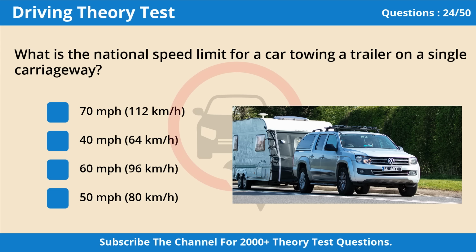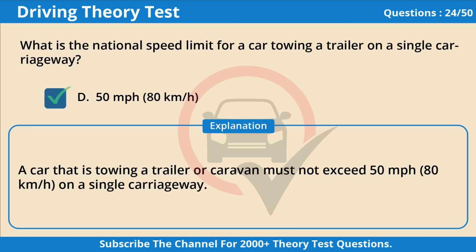Question 24. What is the national speed limit for a car towing a trailer on a single carriageway? A. 70 miles per hour, 112 kilometers per hour. B. 40 miles per hour, 64 kilometers per hour. C. 60 miles per hour, 96 kilometers per hour. D. 50 miles per hour, 80 kilometers per hour. D. 50 miles per hour, 80 kilometers per hour. A car that is towing a trailer or caravan must not exceed 50 miles per hour, 80 kilometers per hour, on a single carriageway.